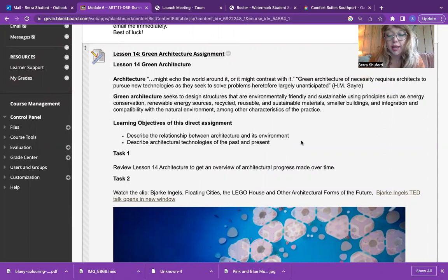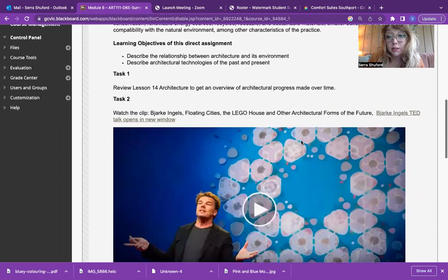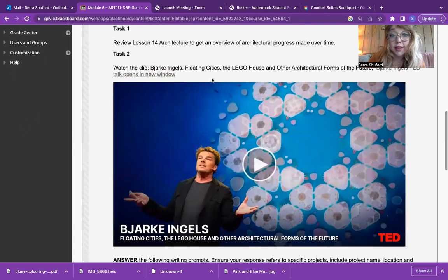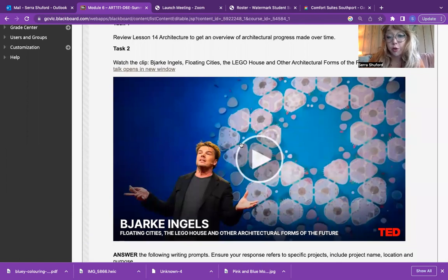So the green architecture assignment, in the architecture Ed Puzzle, you'll learn, especially at the end, a lot about how architecture is progressing and how the values of architecture are leaning very heavily towards being climate friendly, being ecologically responsible, so that we're not adding more pollutants and trash into the world. So what I'll have you do, as well as watch the Earthships video, is to review the lesson 14 architecture lesson. And then this is another video I'd like for you to watch.